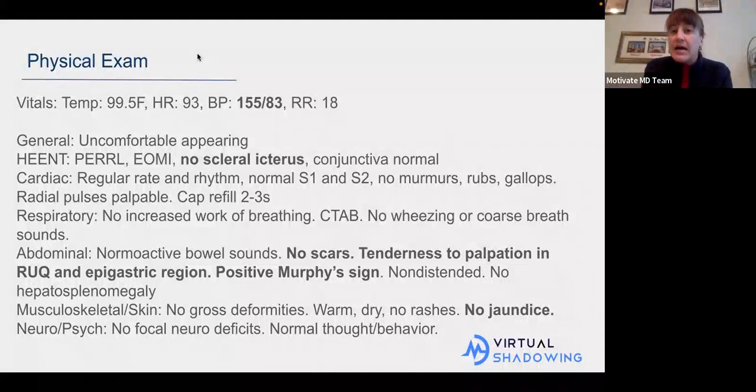Okay. But otherwise, abdomen is non-distended and they don't have any hepatosplenomegaly, which means their liver and spleen are totally normal size. Great. So then musculoskeletal and skin, they don't have any gross deformities. Things are warm, dry, no rashes. They're not jaundiced, which is good. And then for neuro and psych exam, there are no focal neural deficits. So everything is looking okay. Things are moving all right. Normal thought behavior, so on and so forth. Okay. Does anybody have any questions before we move into differential diagnosis things?